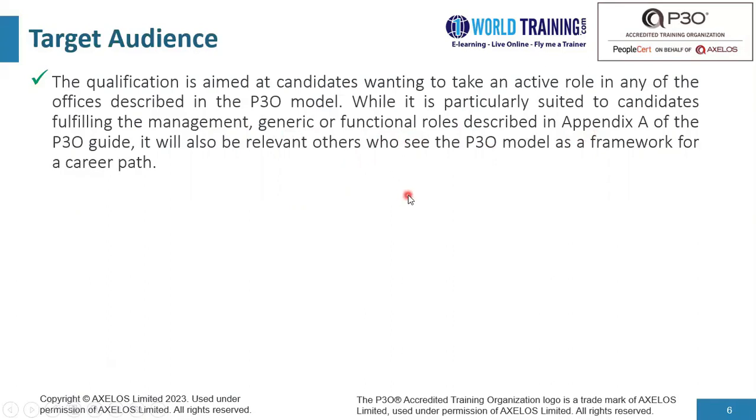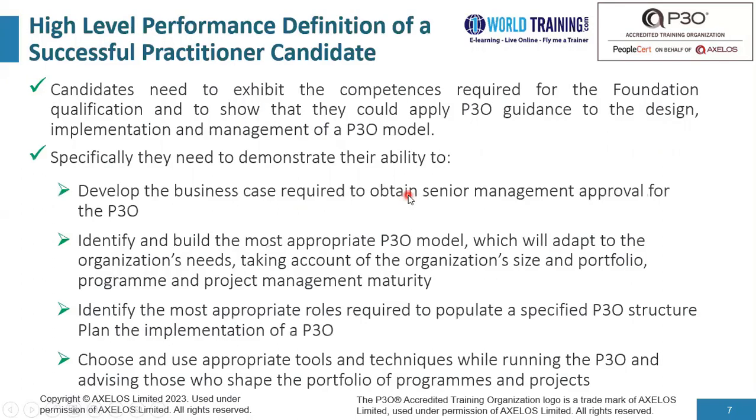A bit on the high-level performance definition of a successful practitioner candidate. Candidates need to exhibit the competencies required for the foundation qualification and to show that they can apply P3O guidance to the design, implementation, and management of a P3O model.